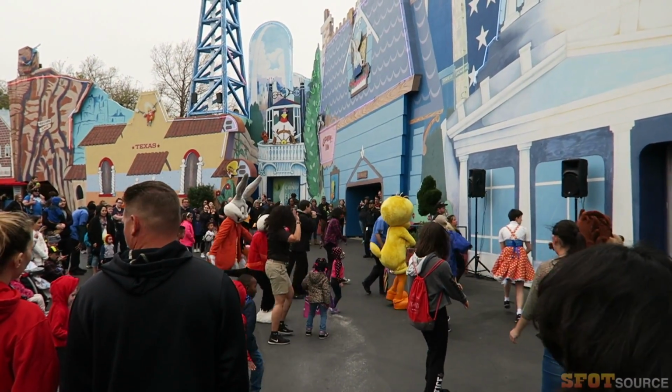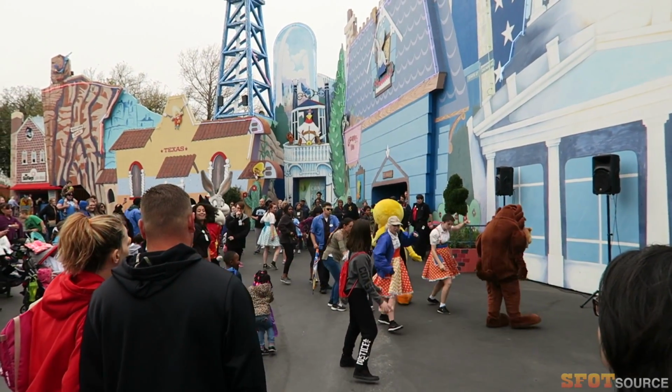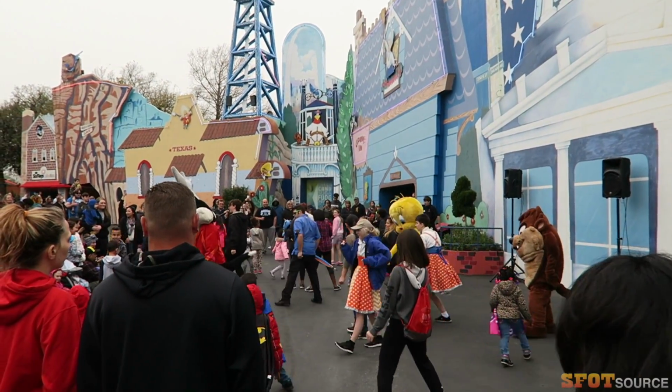Step, step, step, take it back. To the left, you got it. To the right. Now slide to the left, slide to the right. Come on, show us what you got. Getting a little bit ratchet in here with the Looney Tunes. They about to Cupid Shuffle now. I don't know, that's my jam. It's Cupid Shuffle time.